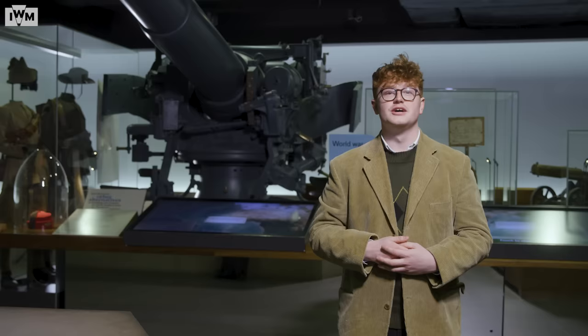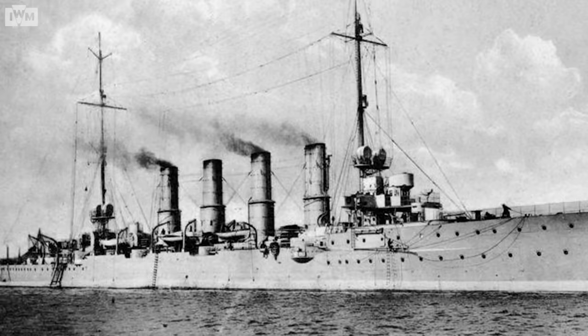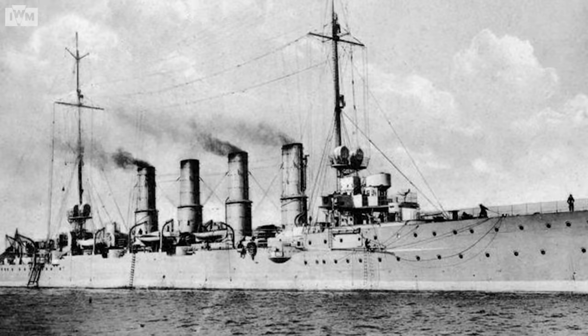Britain had a secret weapon at its disposal during the First World War: intelligence. At the start of the war, Britain had cut German communication lines, forcing Germany to use British cables to communicate with the outside world. Then, on the 26th of August 1914, the German light cruiser SMS Magdeburg ran aground while scouting at the entrance to the Gulf of Finland.